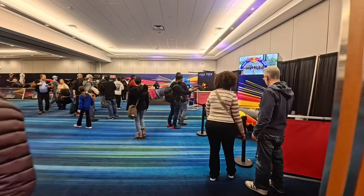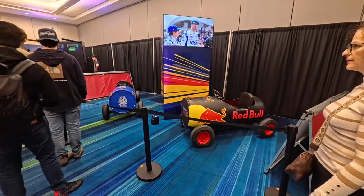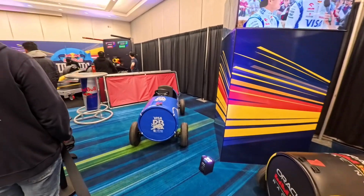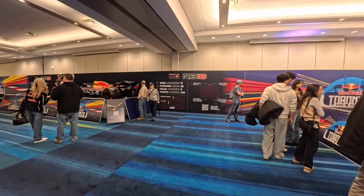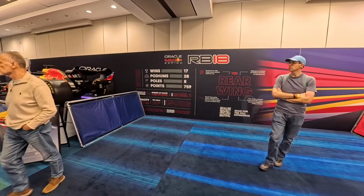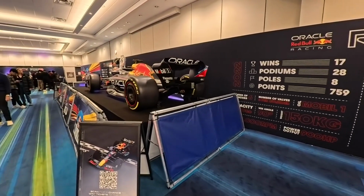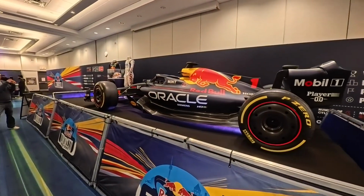As I was just saying, when it comes to Formula 1, I am a giant Red Bull fan. So this right here is going to be my area, starting off with the Darrow cars. You have a pit stop station over there. A lot of cool stuff here. 900 horsepower, 17 wins, 28 podiums, 8 poles. One of the most dominant cars ever made. This is special.